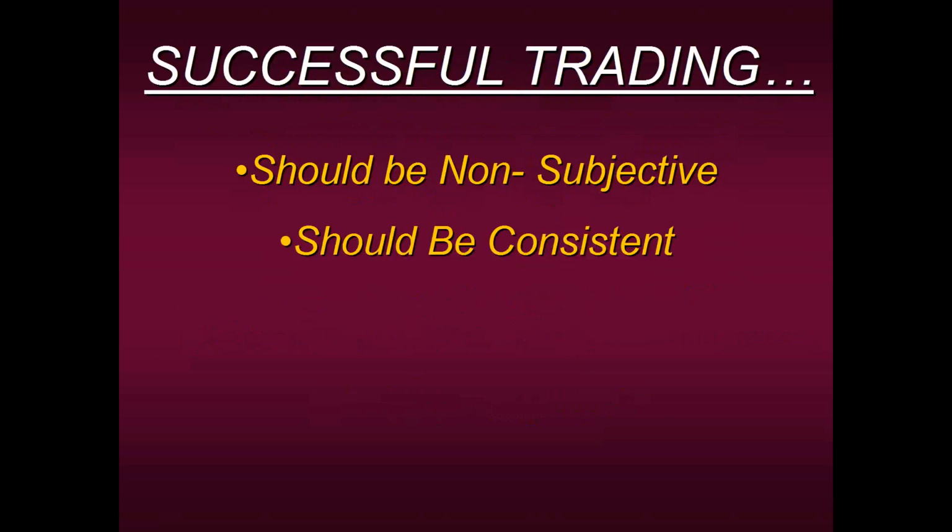Successful trading should also be consistent, all right? So what do we mean by that? Consistency simply is identifying and knowing and being aware that you will have small losses from time to time. There's nothing wrong with that. But what we're looking for, rather than the big home run with our trading, is a two steps forward, one step back progression.